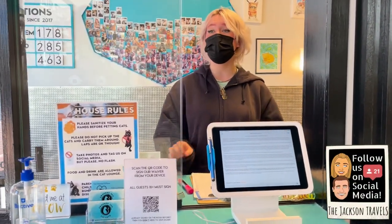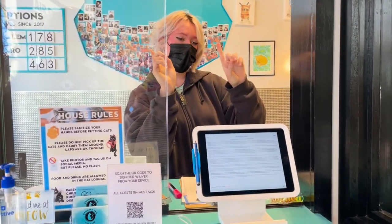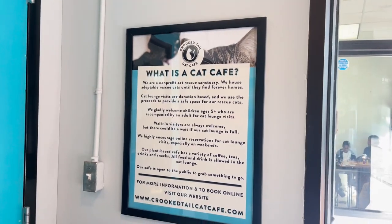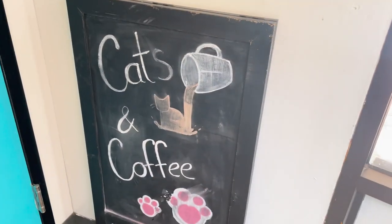You would like. We just ask that you keep the flash off for the cat's sake. Any food or drink you get from the cafe can be brought back in. As soon as I buzz you guys through, you can go through that blue door back. So before you go in, they do have this little informative poster telling you what a cat cafe is.